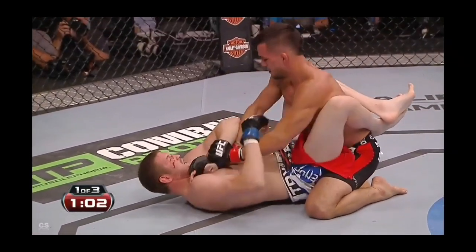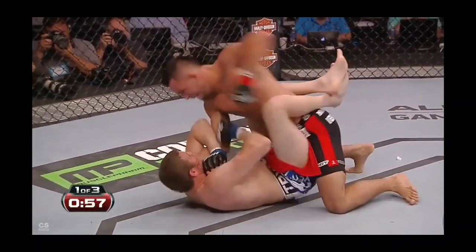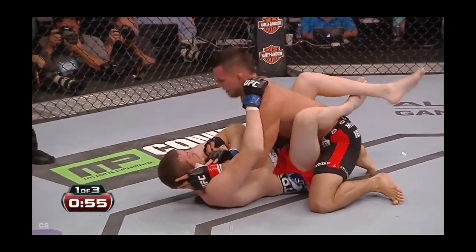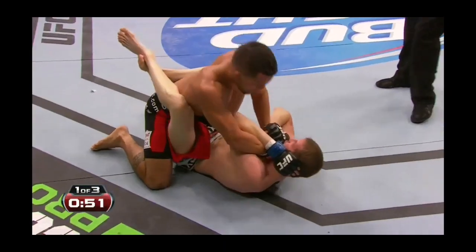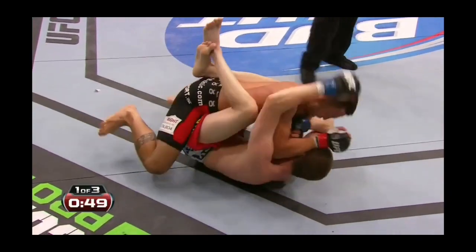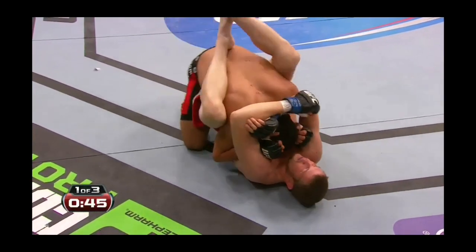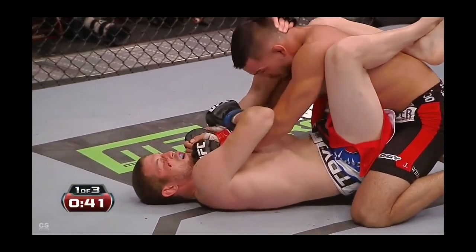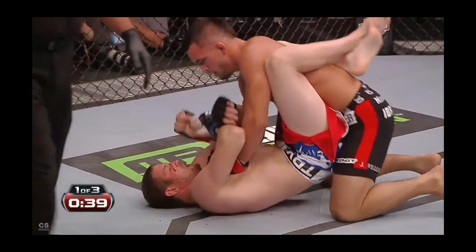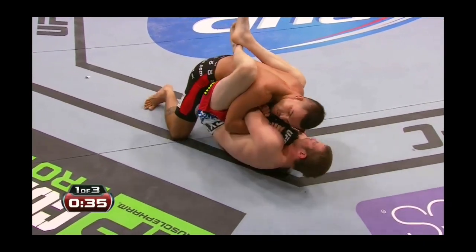Skelly's got to tie him up. He's got good posture here. Bektic is very active here. And oh, big elbow. You hear the corner of Skelly say to control the posture, and he's not able to, and that's why he's eating some big shots. He's got to do something to get out of this position. There he goes. Bektic has very good posture and very good ground and pound from inside the guard. He's strong in this position.